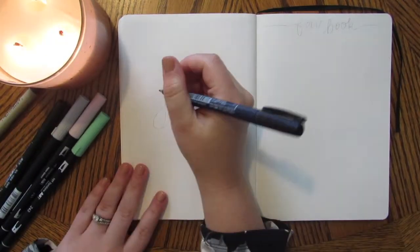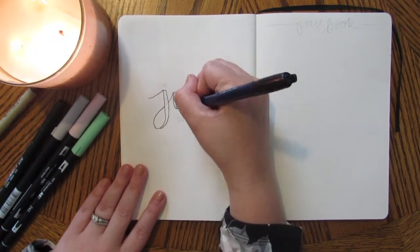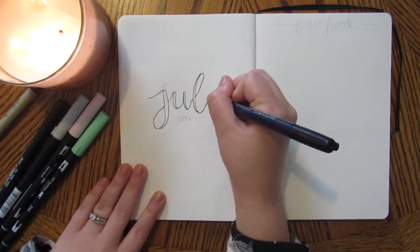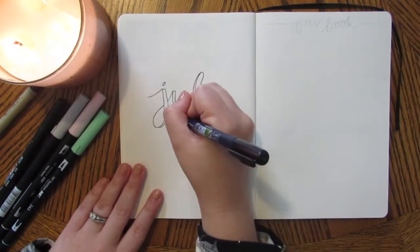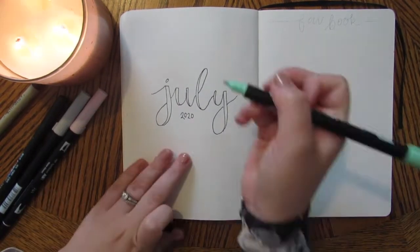And now I'm going to set up my July reading bullet journal, which is pretty much the same as my June reading bullet journal. It has a different color palette because I changed the color based on what color my main bullet journal is using for the month, just because it's easier to have those markers ready to use.